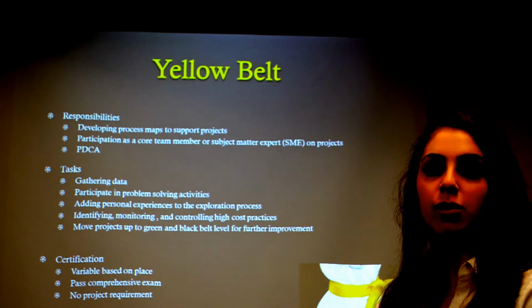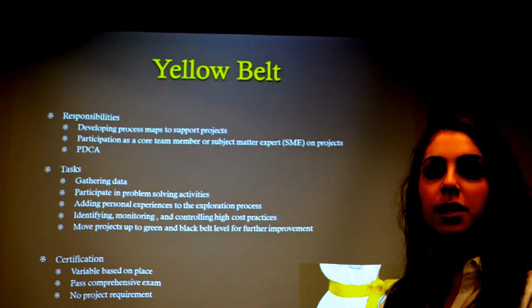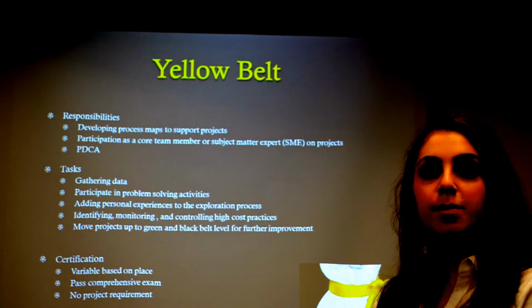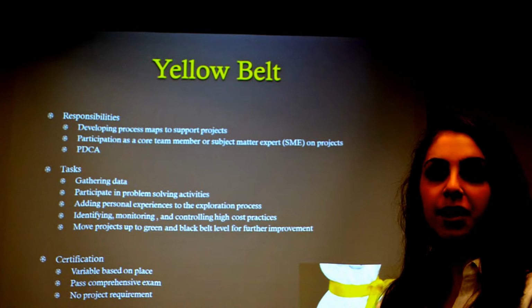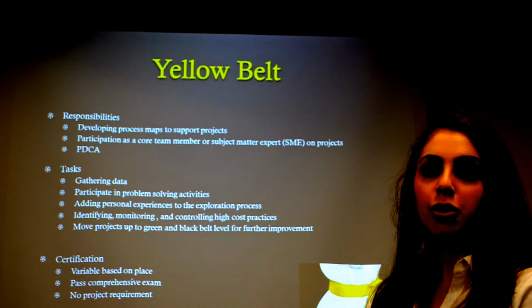A yellow belt gives the employee basic knowledge of the process, giving them assistance in understanding and achieving the organization's overall objectives, resulting in reduction of cycle time, improved quality, and less waste. A yellow belt supports improvement projects by meeting customer expectations and bottom line objectives of their organization. However, they are not part of the management team and they do not lead their own projects.